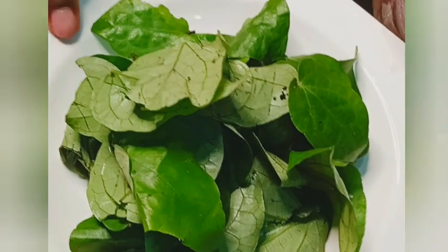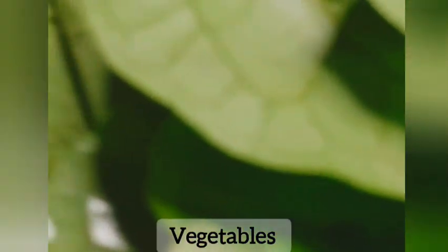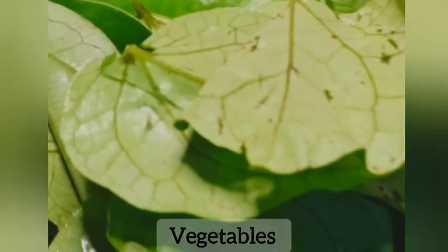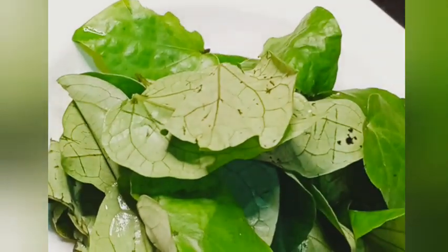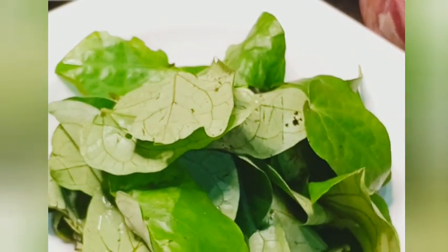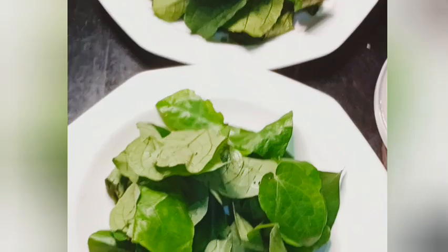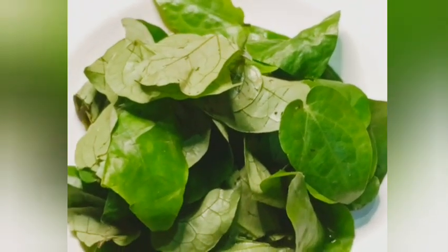We call this odusa leaf. We have the male and the female. This is the male, and in our dialect it's called ayada or odusa. That means the male one. Fresh tropical aroma, it just comes with it the moment it gets in contact with the little steam. Okay, so that's for the leaves we'll be using.